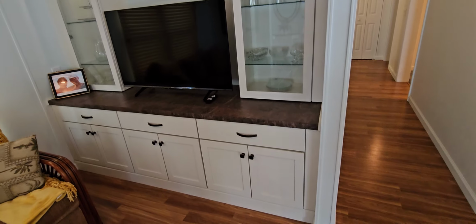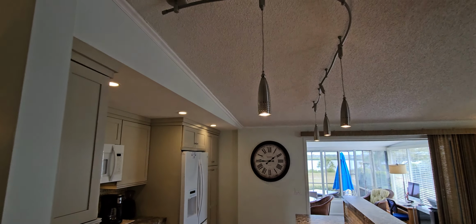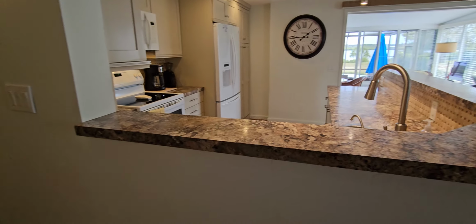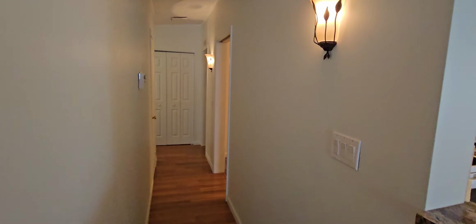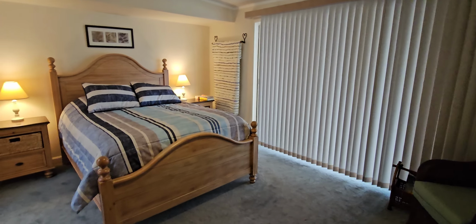Exquisite. Like over here down the hall, the pendant lights here. So as we walk down the hall, we have a couple different spaces. So you've got the master bedroom here. Really big master bedroom.